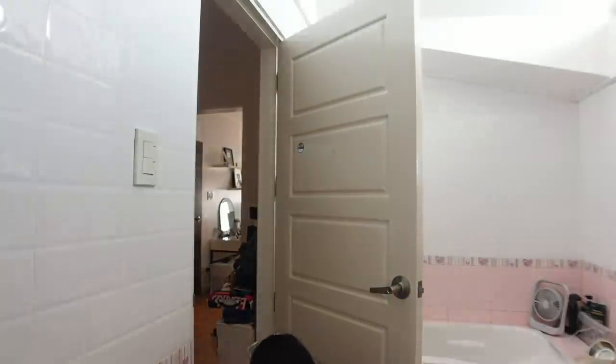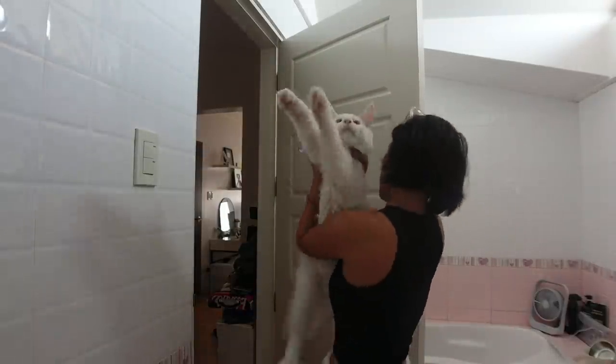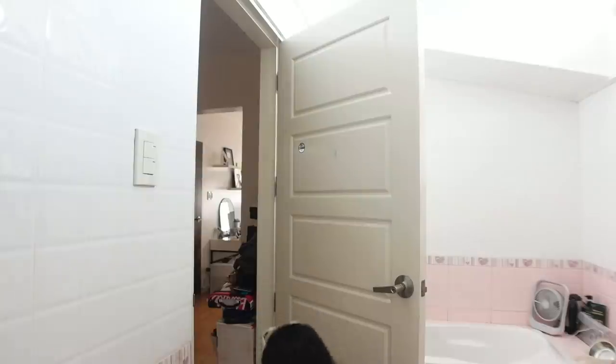Oh, come here na. Come here na. Itong baby namin para tong dog eh. As in, parang siyang dog. Parang dog sa super lambing. Uy, supogi. Uy, supogi. Let's go out na.